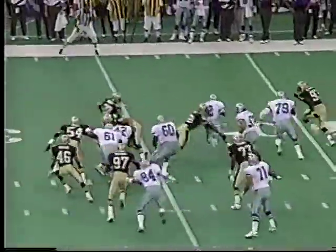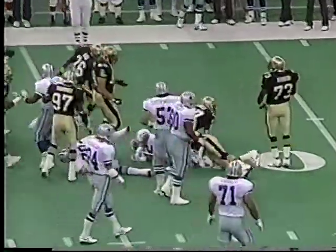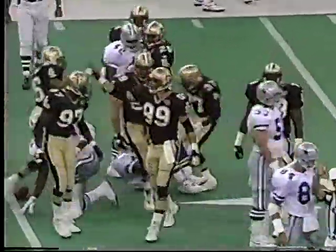Emmitt couldn't dance well enough in the hole. Brought down. Let's take a look at the Dallas offense.